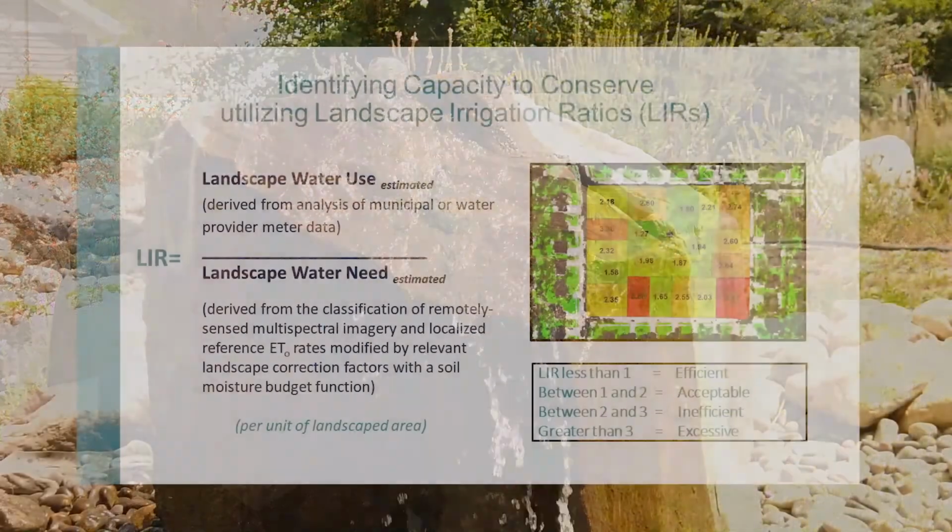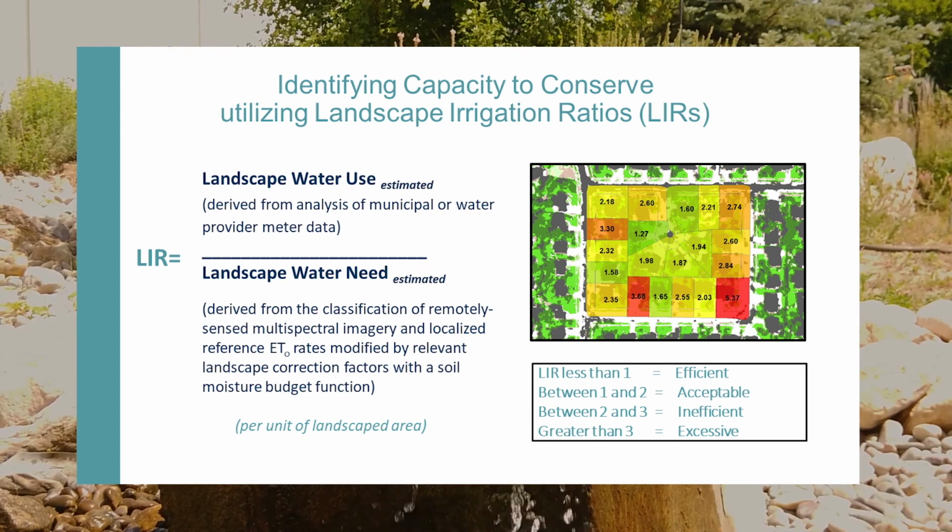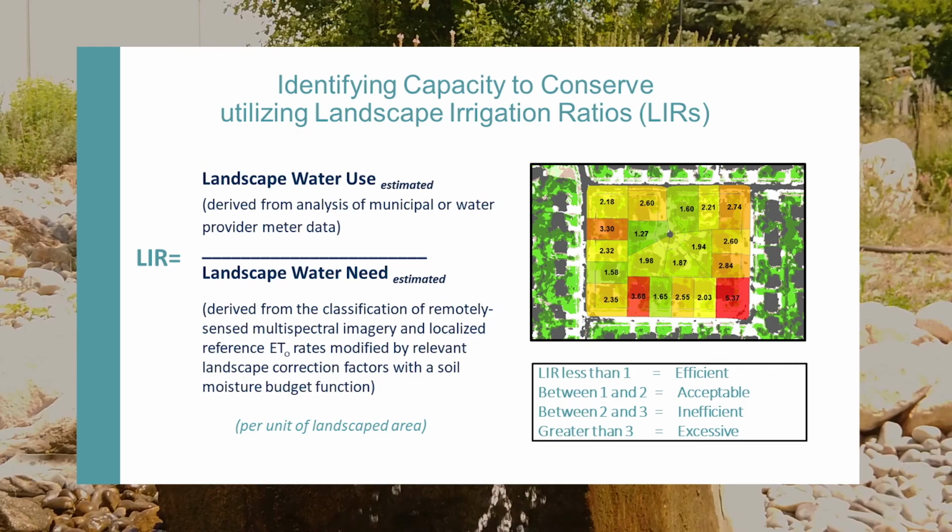to see how much they did use, and then the LIR is just a ratio of those two numbers, the amount of water used to the amount of water you needed. And so if you're watering perfectly, then you have an LIR of 1. If you're underwatering, then it's less than 1. If you're overwatering, then it's greater than 1.